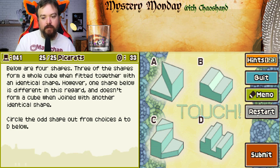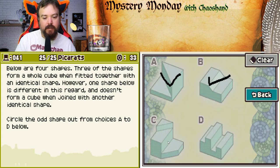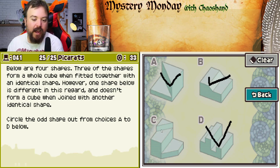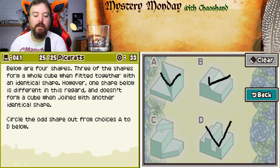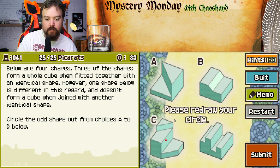Okay, so... Let's see, we know that one's good. That one's good. I think it's C. If I remember right, C is... Well, actually, C looks kind of... Maybe I'm wrong. It does look like that would fit in there. Actually, no, it would have to be on the opposite side, wouldn't it? Because if you turn that, yeah, I'm pretty sure it's C.